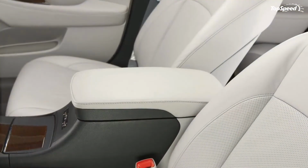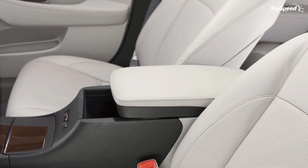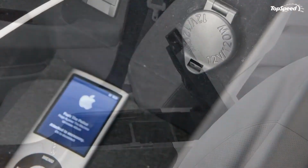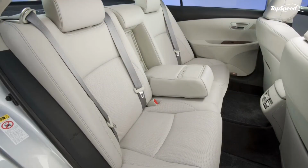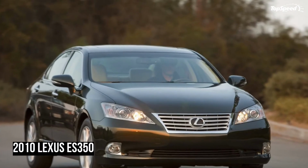When taking turns at speed, the suspension is soft, and there is some body roll. However, twisty roads are not where the S does its best work. Where the sedan really shines is in driving comfort on straight roads. Lexus wants to make sure you don't feel too much road irregularity, and the suspension does a fine job of keeping that unpleasantness out of the car.